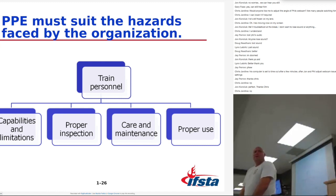So we just talked about training personnel on what equipment to use and care and maintenance. We take care of our bunker gear, our gloves, our face shields, boots. Nothing's worse than going to an MVC in the middle of a wet ditch and then you find out that you've got a hole in your boot. Capabilities and limitations. Would you run into a burning building with the bunker gear that you have? Everybody pretty comfortable? You don't want a fire. Would you actually? We're going to get rid of one of our students.